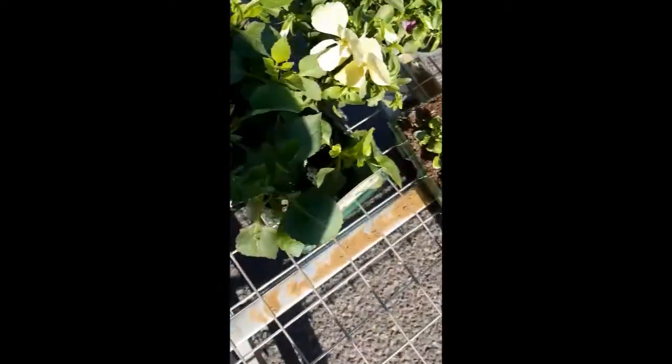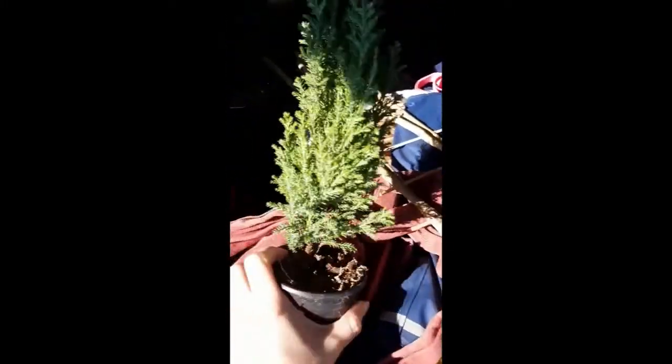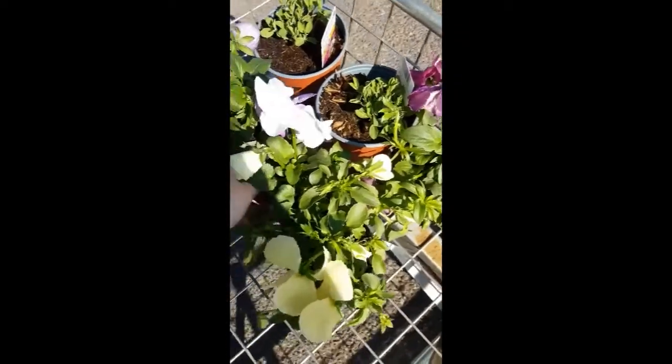I've got these to help hold up the peas. This, which is absolutely adorable, for the birds. We've got a lovely little Christmas tree for our fairy garden. Some cosmos, some dahlias, some lobelia, which is what I wanted. And then some sweet peas and some violets.